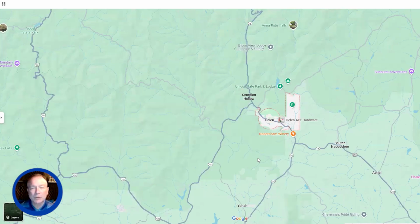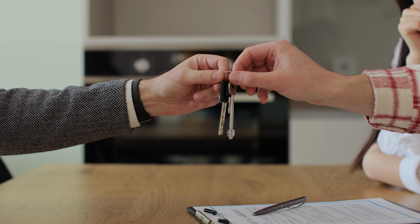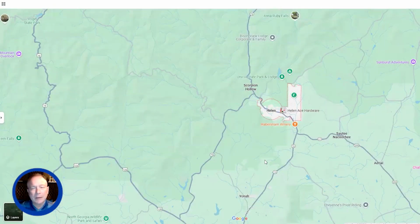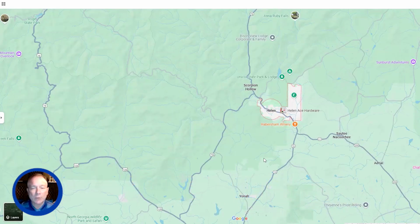A lot of people are starting to learn about Helen, and really a lot of people are starting to purchase more properties here in Helen for those two reasons. Now, Helen is still a small city. It only has 531 residents according to the 2020 U.S.